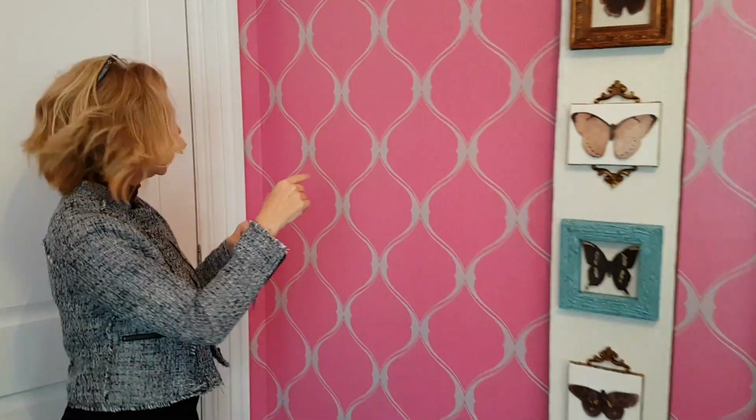What I want you to notice though, when you are doing wallpaper yourself or you're going to hire someone to do wallpaper, is you need to ask for a proper pattern match. Those are the words you want to use, and you want to test to make sure whoever you're hiring knows what you mean. Let me show you what I mean.